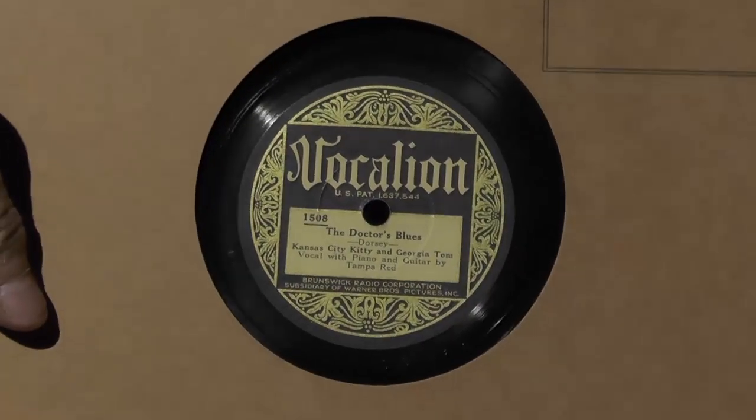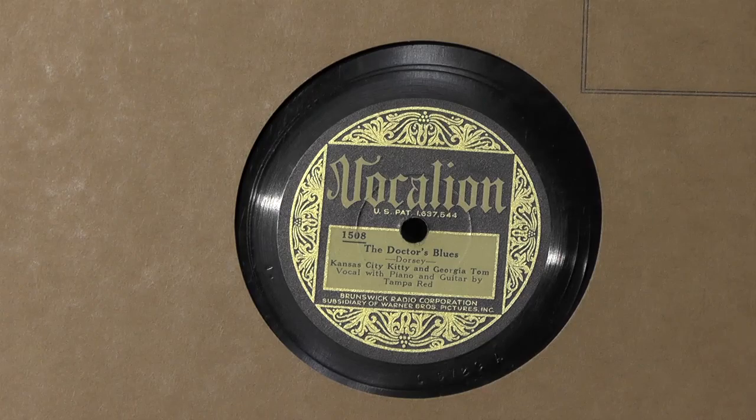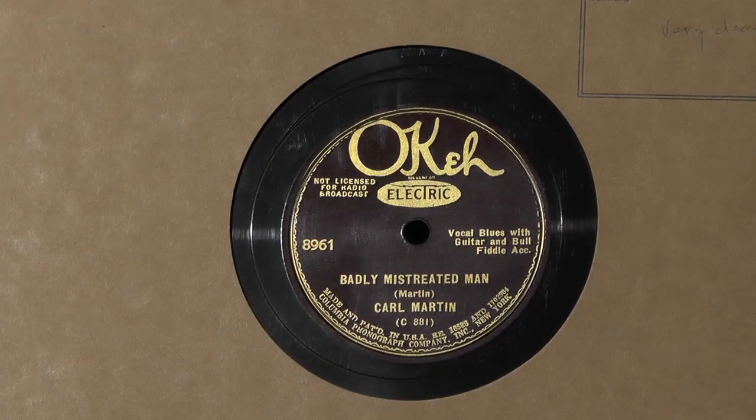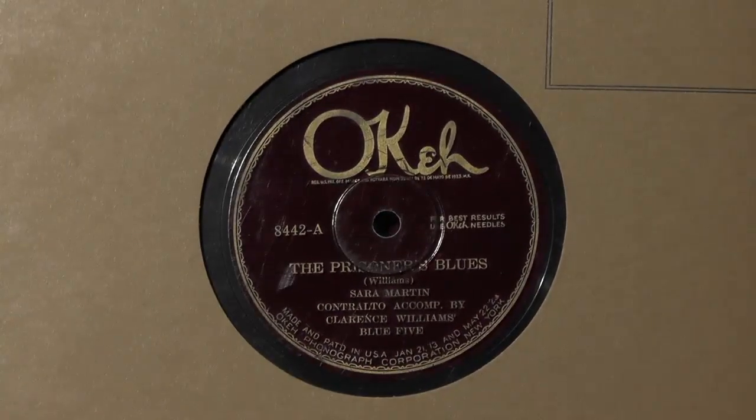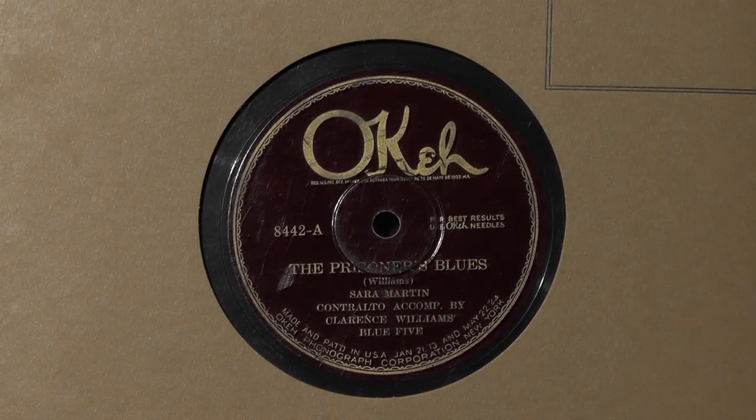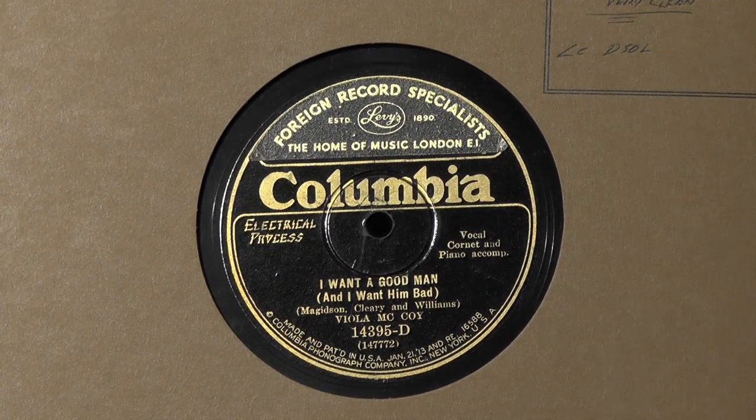Another by Tampa Red, $100 minimum bid, 5690. Very nice OK recording by Carl Martin, 5702, $250 minimum bid. As you can see, these records are in pretty nice shape. We haven't gotten to the gem quality section yet, though. Here is a Sarah Martin recording with Clarence Williams Blue 5 on OK, $100 minimum bid, lot number 5716. 5722, Viola McCoy, $50 minimum.